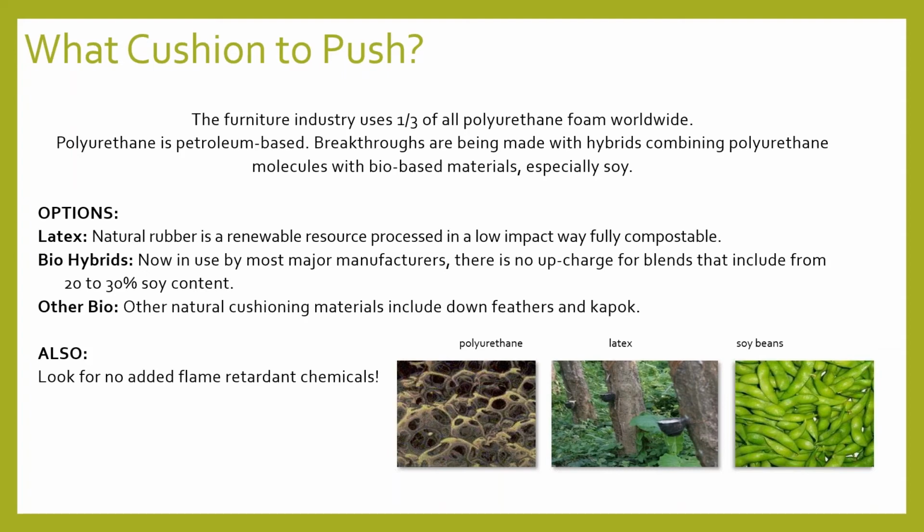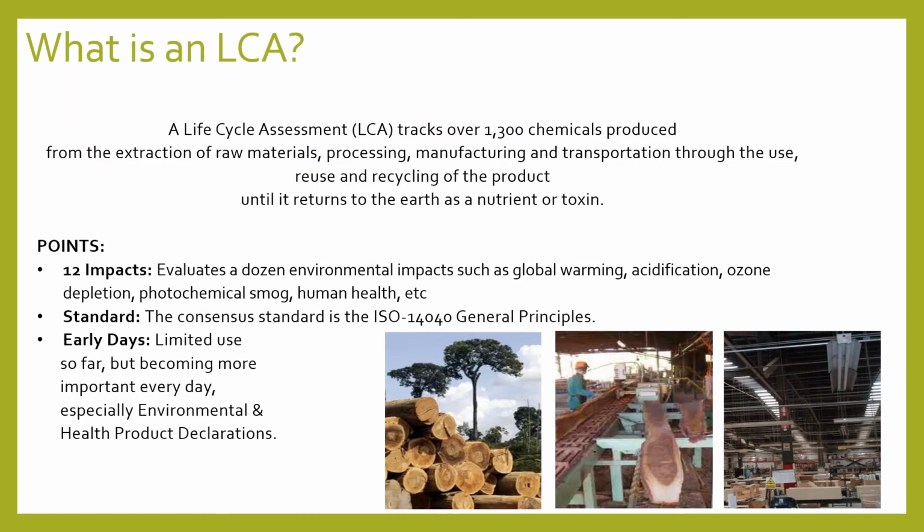Next, I want to be sure that you all understand this concept of a life cycle assessment. A life cycle assessment is an assessment of what it took to make and use a product and what happens at the end of the product's life. So it is a way of thinking about the entire life of a product. There is more and more talk these days of the circular economy, and to really be participating in the circular economy, we must be thinking in terms of the entire life cycle of the product.